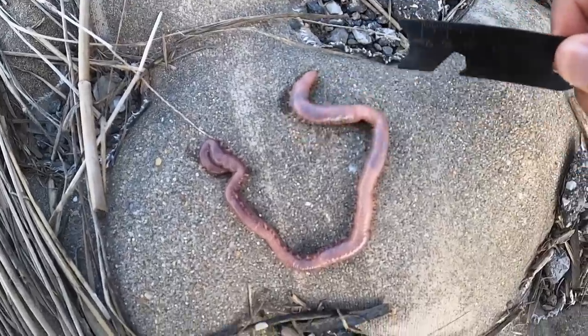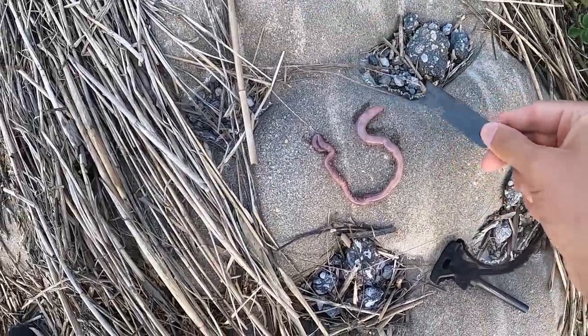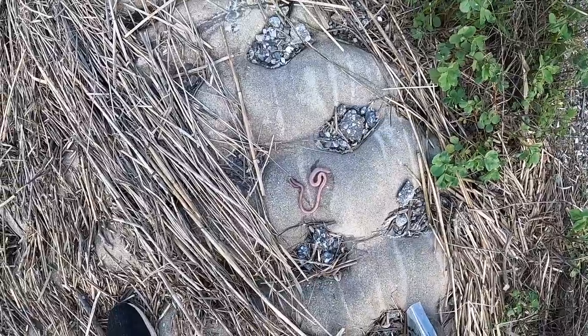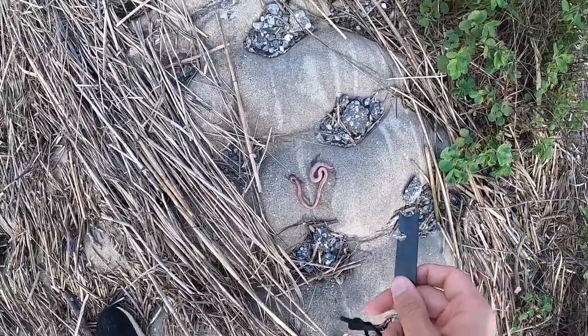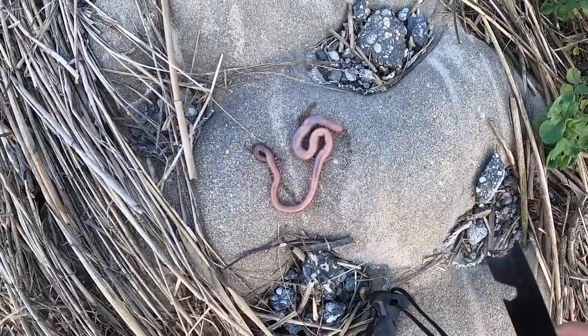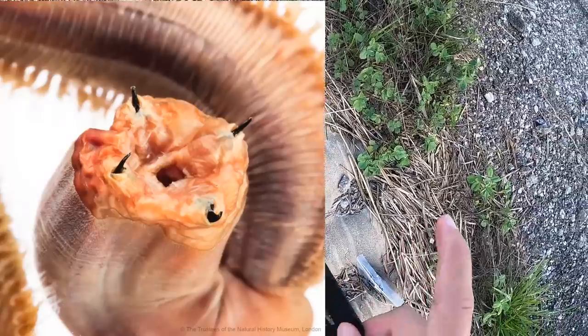Oh, he is not happy, bro. Oh my gosh. I've never seen a bloodworm this big, dude. It's freaking nuts. What I usually do is I just kind of chop the head. Oh, dude, his head's coming out. Look at that. That mouth is vicious. I'll put a picture up on the screen right now of what the mouth actually looks like.